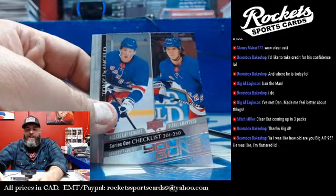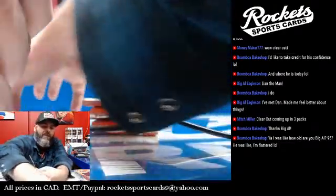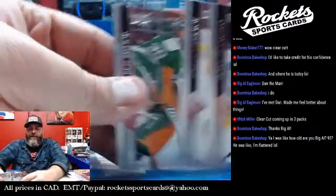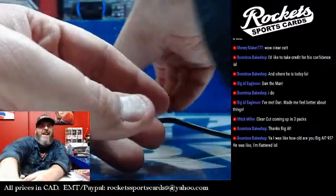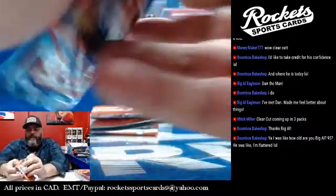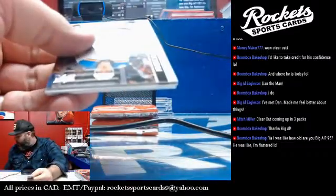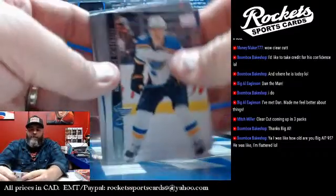But there's the Lafreniere, Kravtsov checklist. So we'll count that. We're not going to count that as a Lafreniere rookie card. We know the checklists usually dive in price after a little while anyways. Even the McDavid checklist isn't worth a fortune anymore. But right now, probably sell it for a little bit.